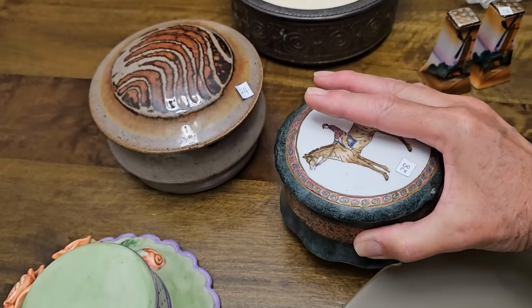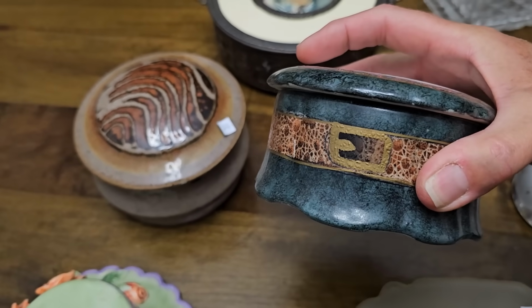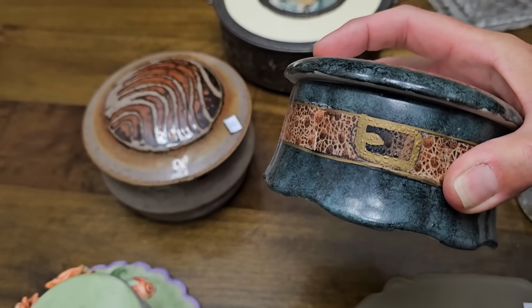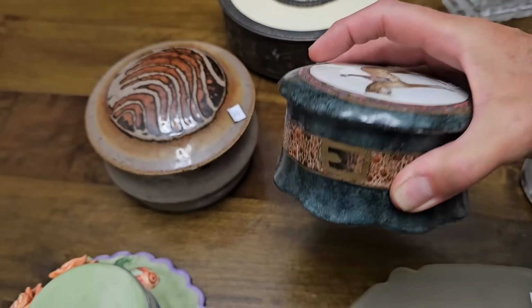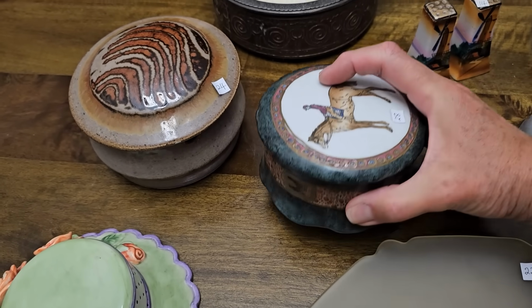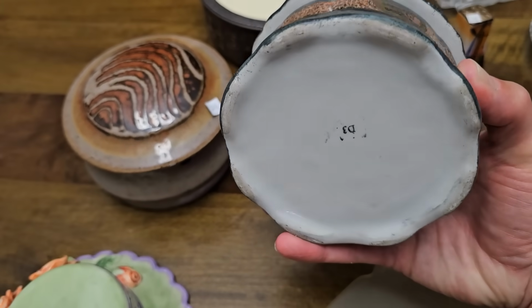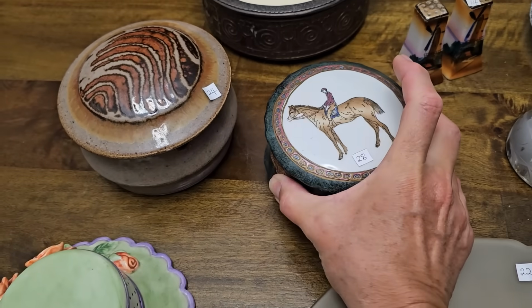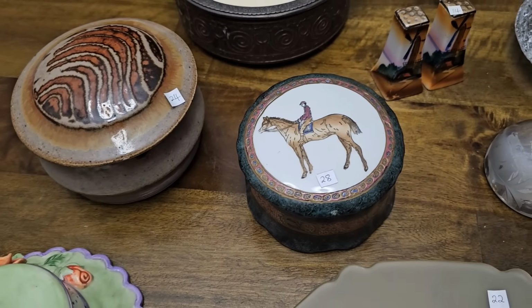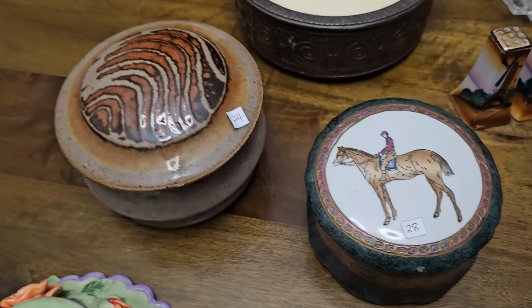and I hadn't noticed this. I just noticed this looks like a belt buckle. Looks like there is a belt design going all the way around the trinket box. It might even be horse stirrups. There's a little D3 on the bottom. I am asking $28 on the horse trinket box.